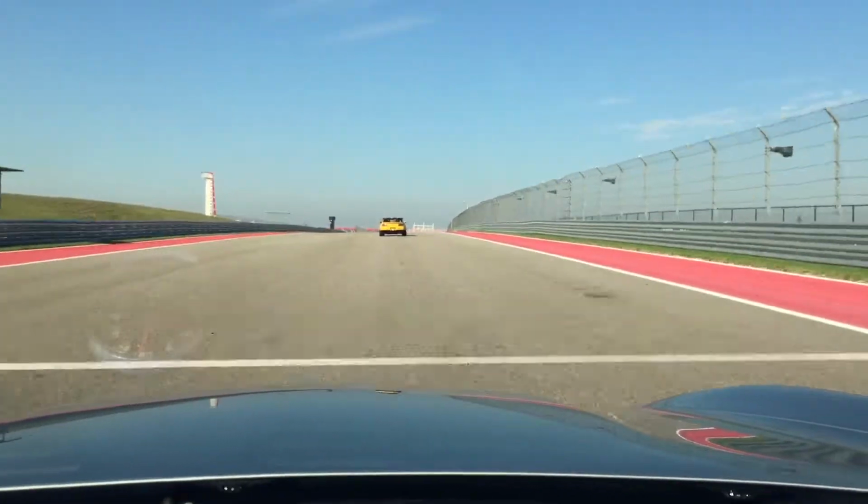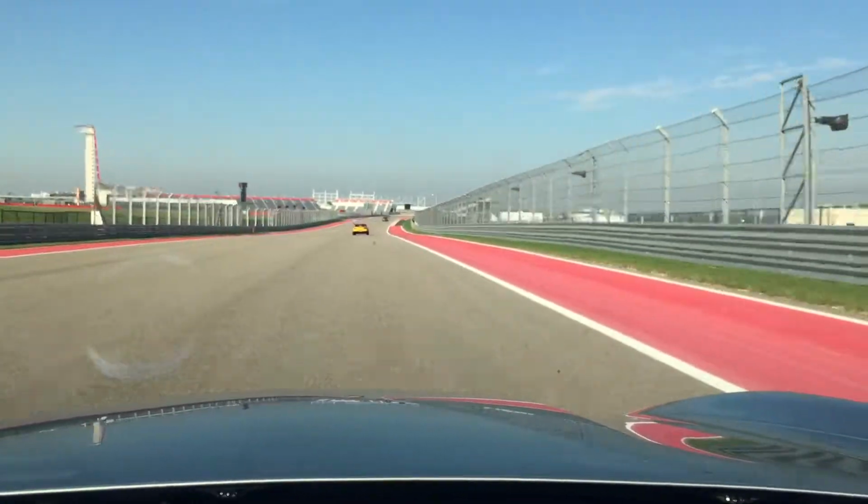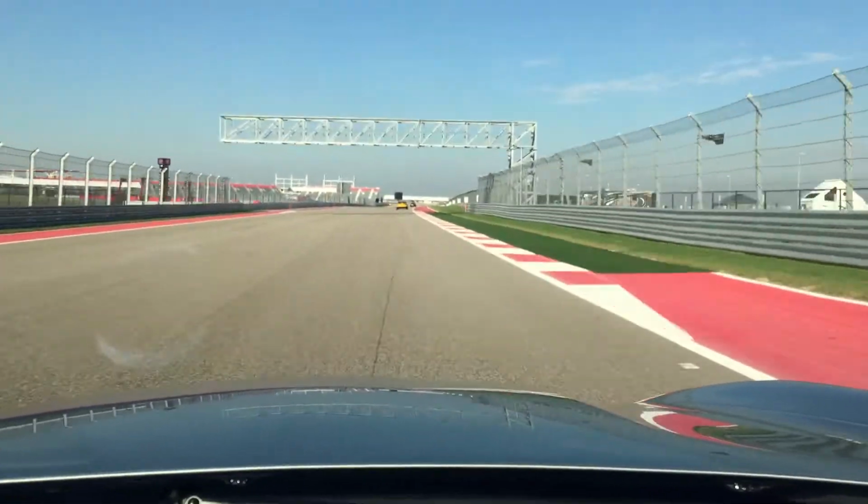Follow the S2000. Stay to the right. Don't go on to the middle. We're going to stay to the right. Let everyone by. Excellent. You're doing good.